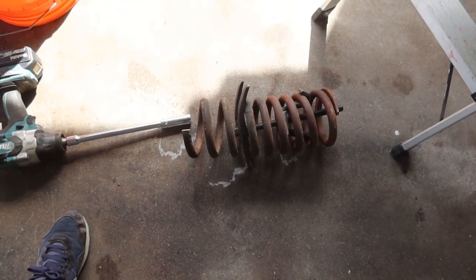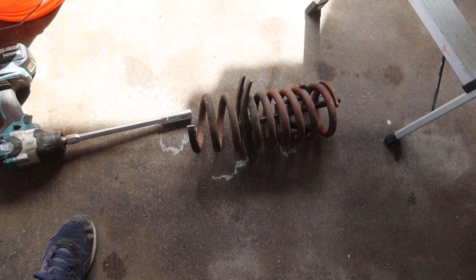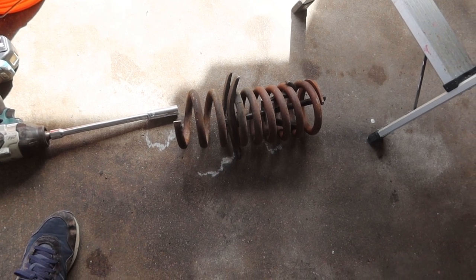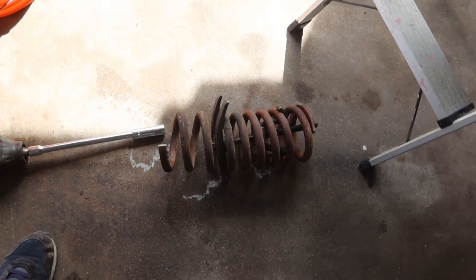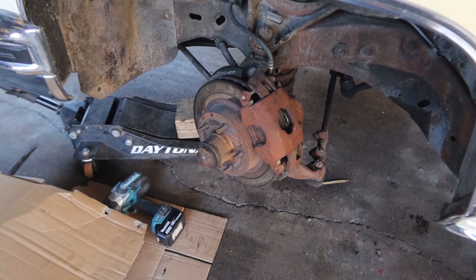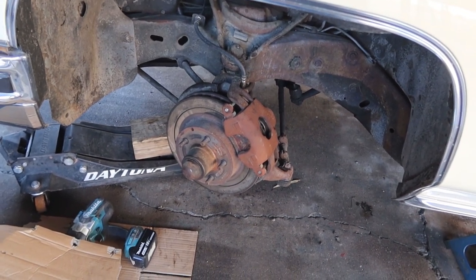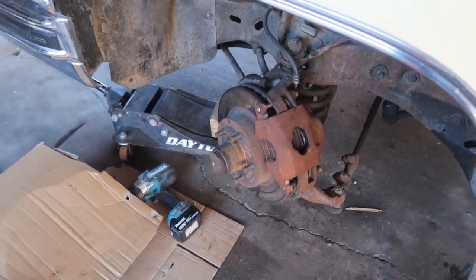Hey, whenever y'all do this, just be careful. A lot of times that has slipped up on me, it's a lot of pressure on this. So whenever you do use spring compressors, just make sure it's centered and be careful with it, because that is under a lot of pressure, bro. Put that thing all back together. Let me slap these wheels on. Let's see how much lower we went. Not how much lower we can go, it's already a done deal.